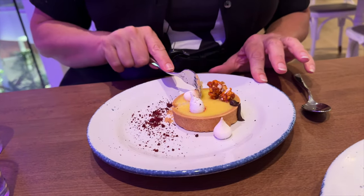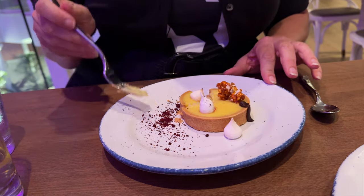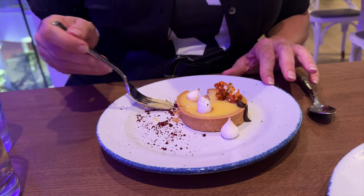And our lovely server is bringing us coffee. Get a little bit of cocoa in there. Should be excellent. Let's see. Oh. Wow. That is a happy face. That is a very happy face right there. Looks like some good combination of flavors. I will not be sharing this. What? No.